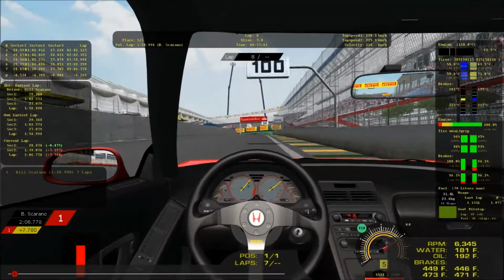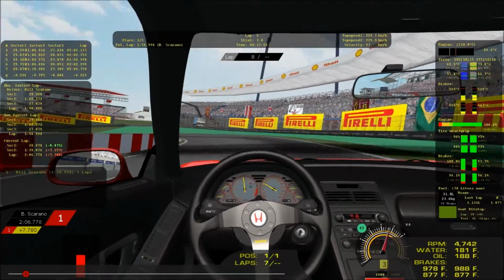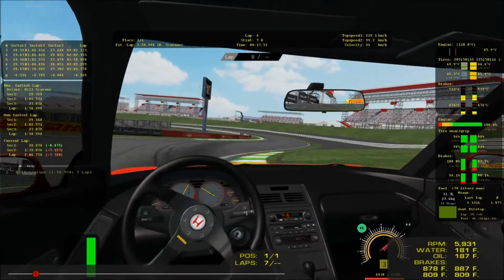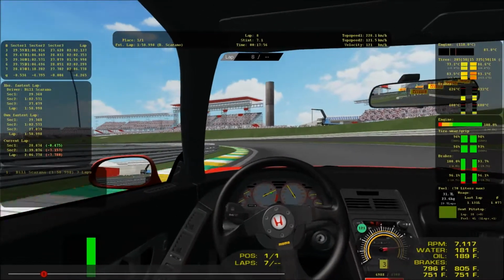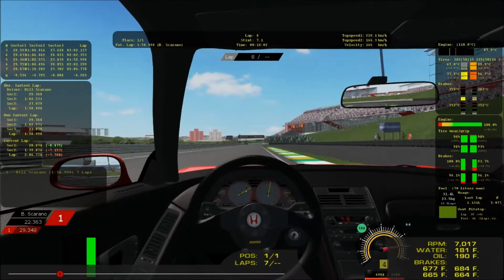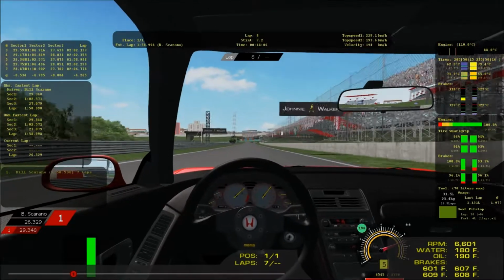That was a 206.78. The gear change is very positive. Shifts are smooth, it doesn't unsettle the car much.